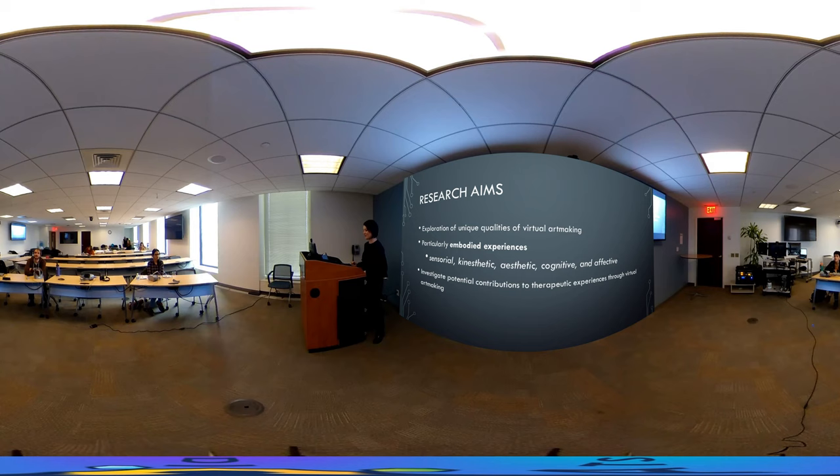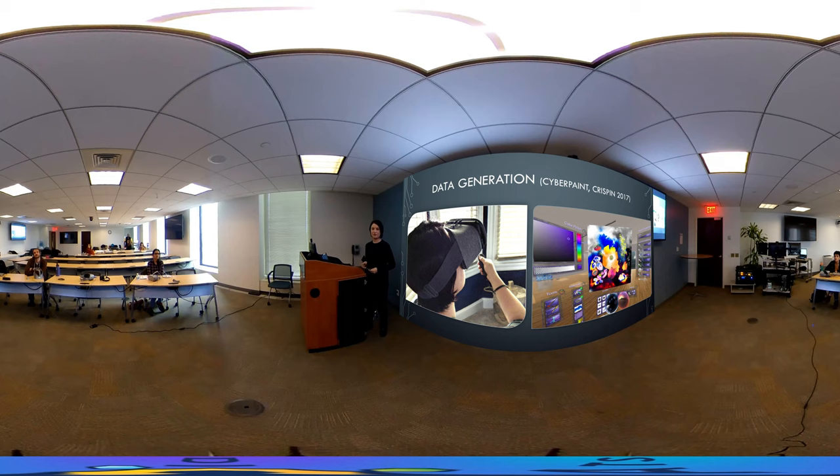So I generated my virtual reality data using an app called CyberPaint. And this was created by an artist named Sterling Crispin. And he created this app with the intention to not make a realistic art studio, but to really maximize unique qualities of working in virtual reality and create tools that go beyond what we can do with traditional paints and other plastic media.